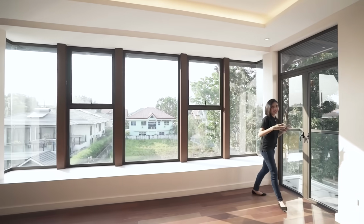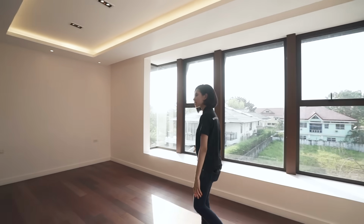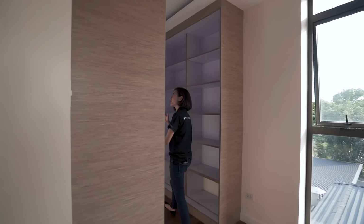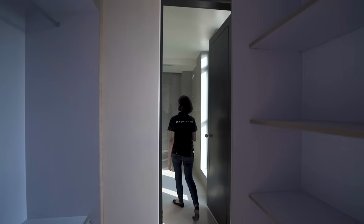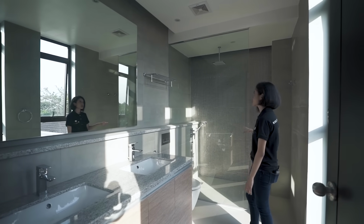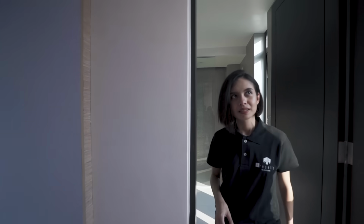All right, so again, huge master bedroom, huge windows, lots of light, lots of air. And here, more light and more closet space. And of course, your toilet and bath with his and hers sink. Of course, your complete toilet system and your shower enclosure. All right, let's head out. See, I love how everything's just so bright.